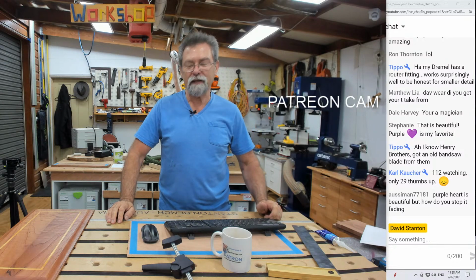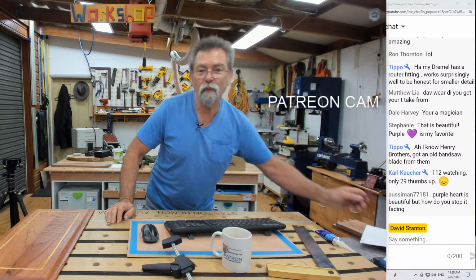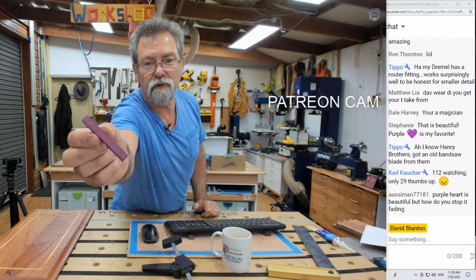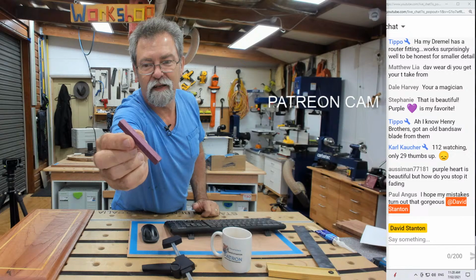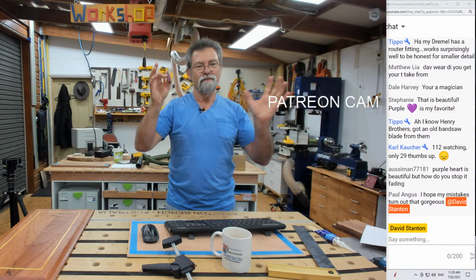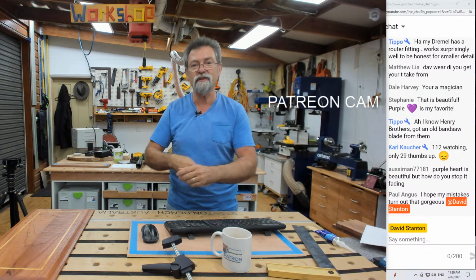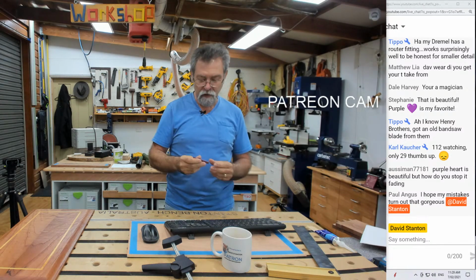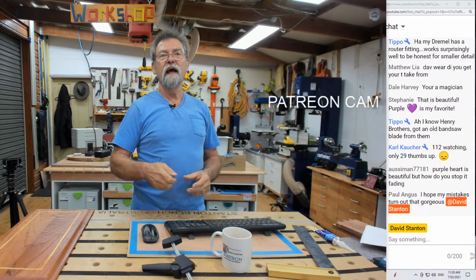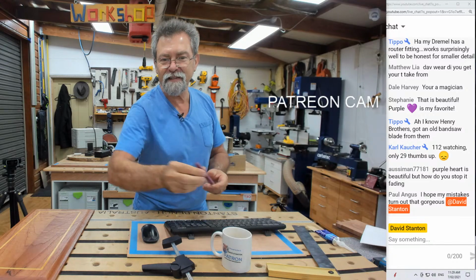But how do you stop it fading? Okay, so the thing is with Purple Heart, it's brown when you cut it. It reacts to ultraviolet light. Okay, this room, believe it or not, there is a truckload of ultraviolet light. I should possibly even wear sunscreen in here. These lights throw out. I set my piece of Purple Heart down the back on the bench. It was all brown. And left it down there for 2 days, and that's the color.